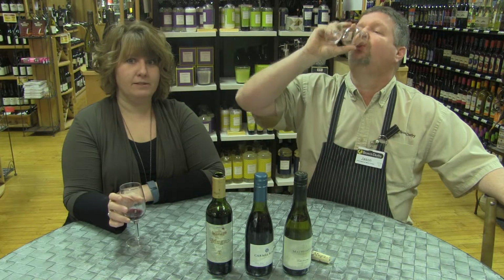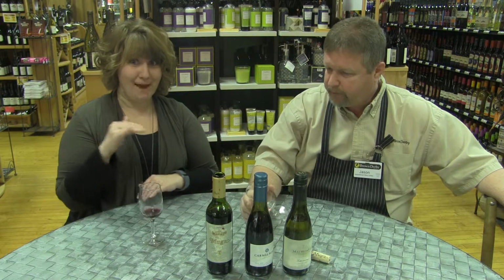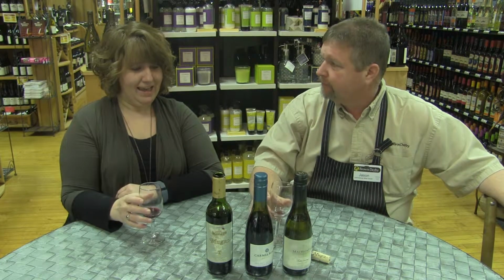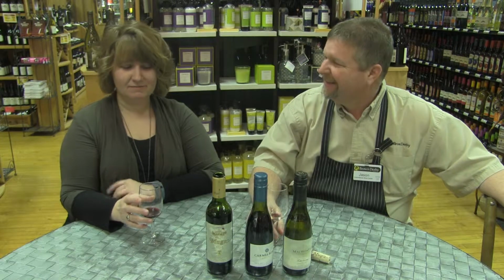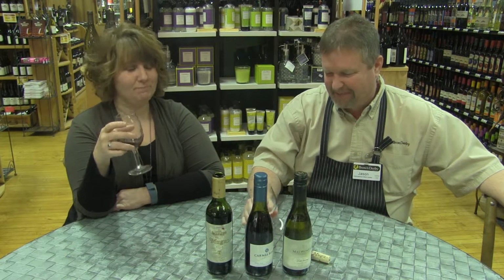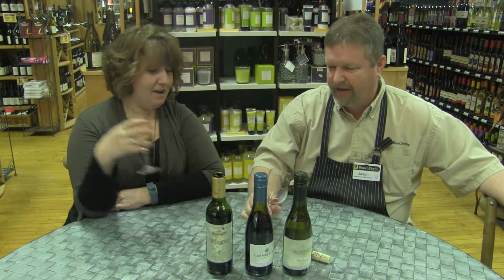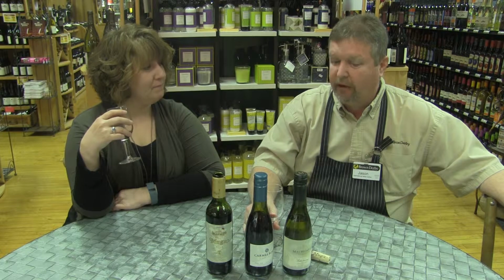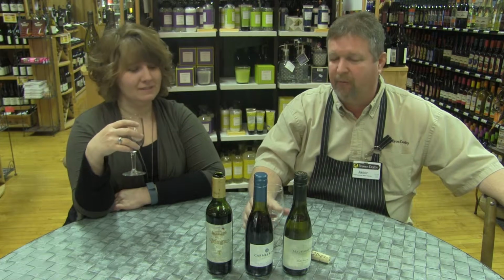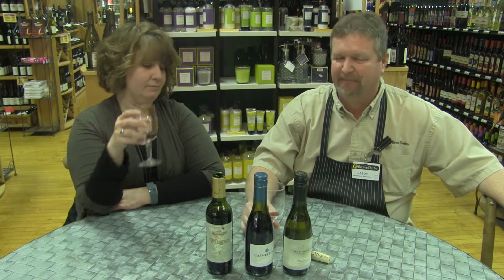There you have it, friends. The epiphany wine in a half bottle. Do you like it? Not so much. I'm not having an epiphany right now. But I could see people enjoying it. I like the Chardonnay quite a bit. I knew you would. Sometime we're going to do just the Chardonnay section. Perfect. I'll drink the whole section.